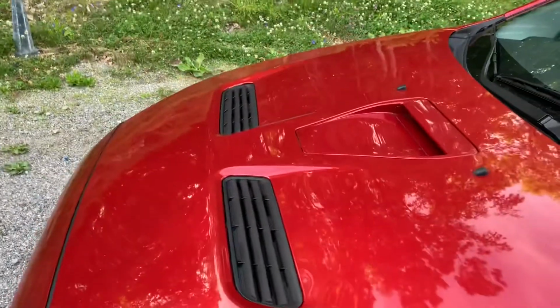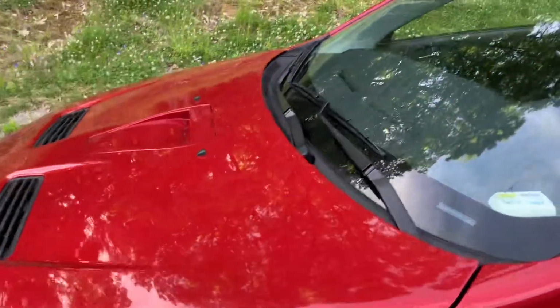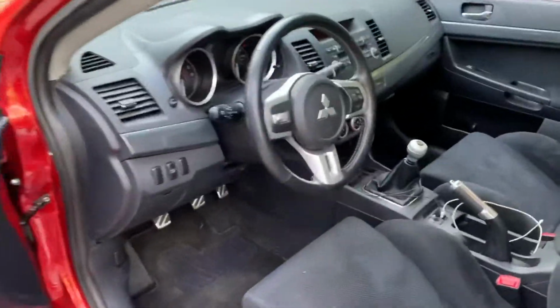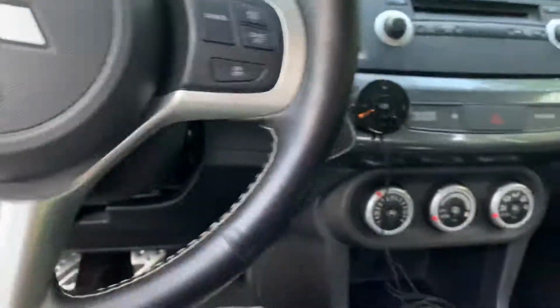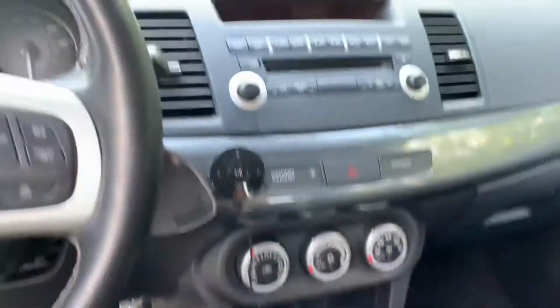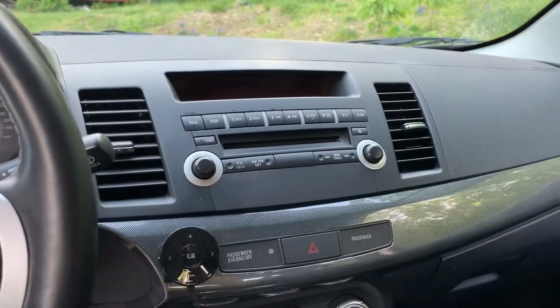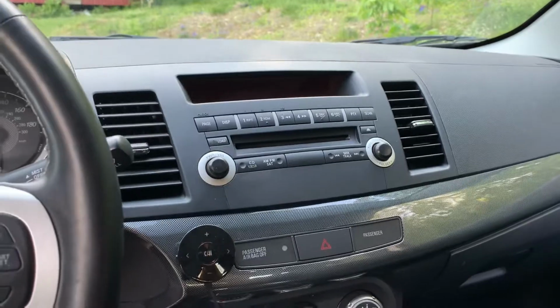Moving to the inside, the hood scoop is an original one. No paint work. The grills were damaged in the fire, but I just found good used ones to replace them. The interior is bone stock again. This is the GSR manual transmission. It has the base radio. It's not the Sun, Sound, and Spoiler package, although it does have, as you can see from the outside, the accessory package with the side skirts and the spats.